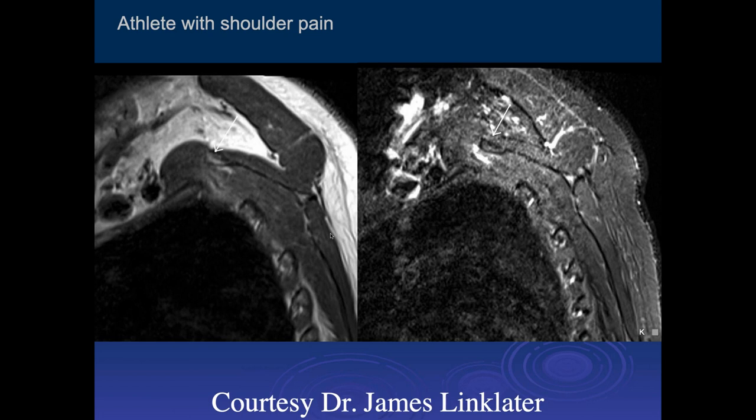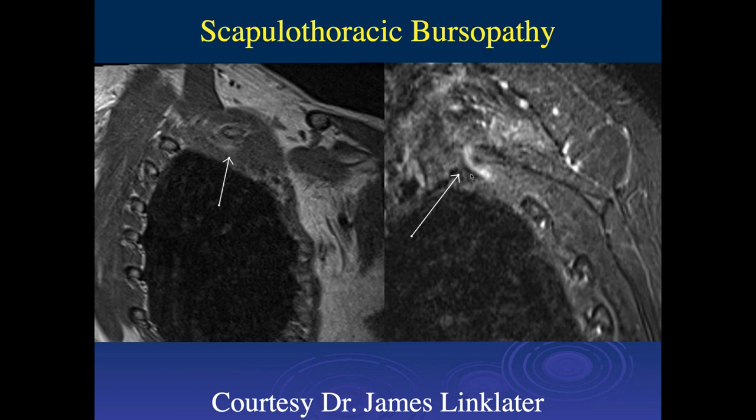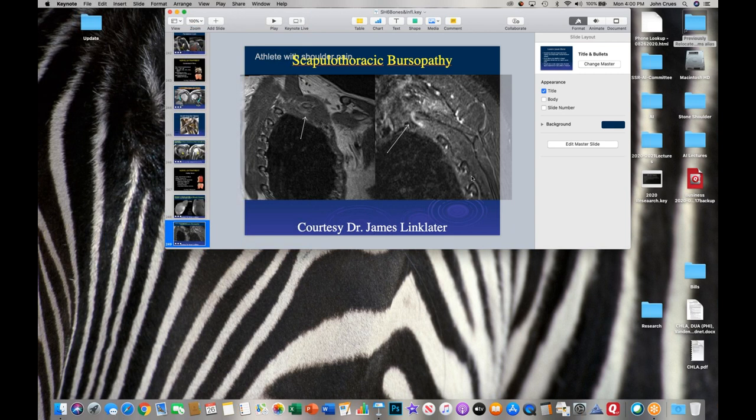This case, Jennifer. So here we have two sagittal images of the shoulder, and there's some protrusion of what looks like the anterior scapula with surrounding edema. I'm not sure if this is an osteochondroma. So that's actually the scapula. This is also an athlete. It's just a repetitive trauma event here between the scapula and the thoracic wall. There is more than one bursa around the scapulothoracic joint.